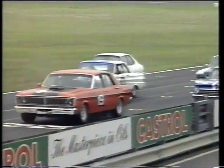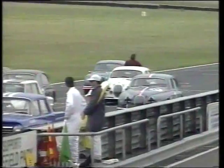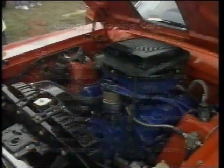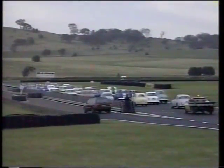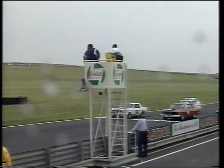Well, speaking of memories, let's take a step back in time with the Group N vehicles and some classic pieces of gear out there. Ross Donnelly in the Mustang from pole, Peter O'Brien in the Falcon XY out of 2, Rob Tweedy in the Falcon Sprint from 3, and Stevie Williams in the EH Holden coming out of 4. John Cummins with me in commentary. John, this should mean a lot of things to a lot of people, but there's some real action out here.